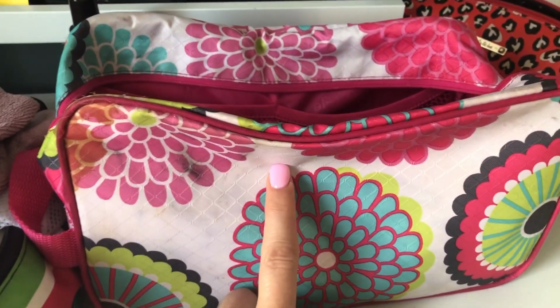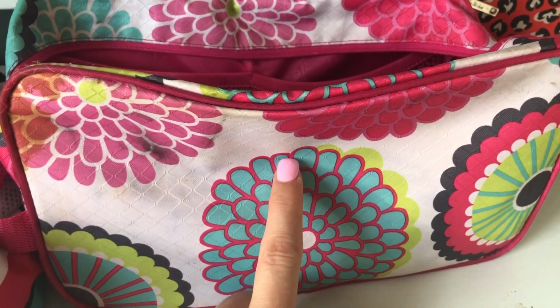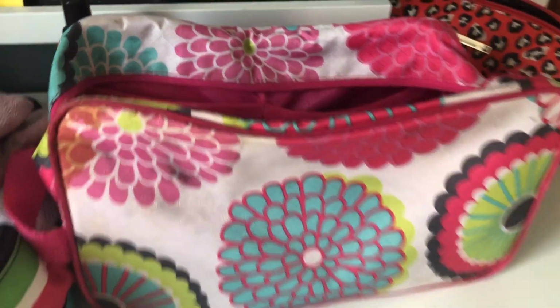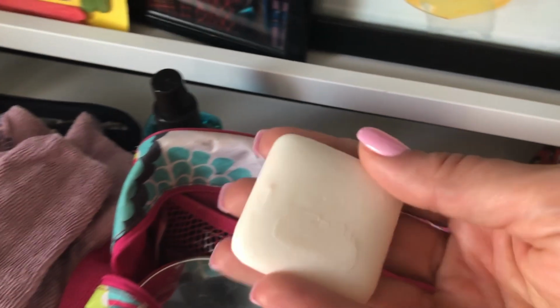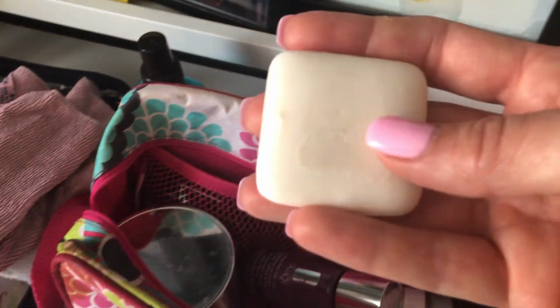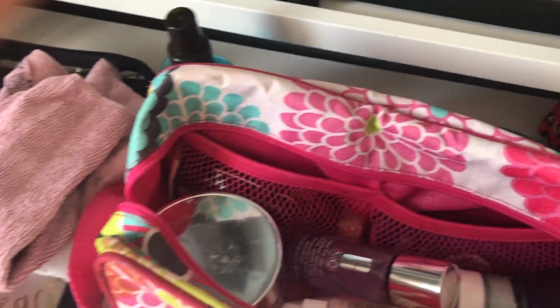One more thing that I'm going to put in here is my Drunk Elephant Pekee Bar. I'll just go grab it so I can show it to you. Soap for my face. And this is just for everyday cleaning. I usually use this after I use the balm to take the makeup off. But I'm still using it, so it's still in my washroom.